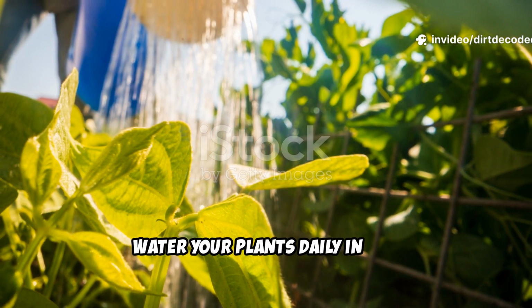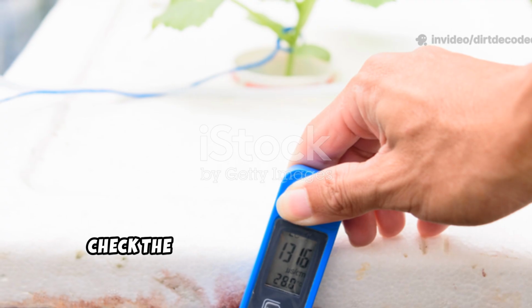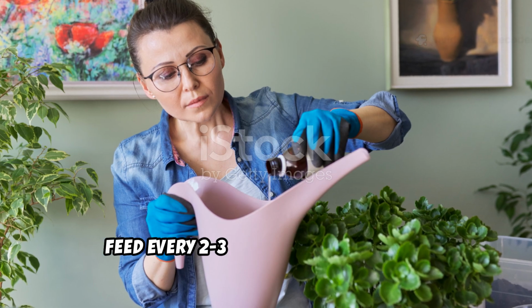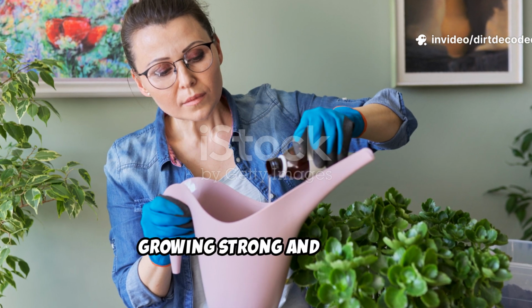Water your plants daily in hot weather. Container soil dries out much faster than garden beds. Check the soil about 2 inches down. If it feels dry to the touch, it's time to water thoroughly. Feed every 2-3 weeks with a balanced liquid fertilizer to keep your plants growing strong and healthy.